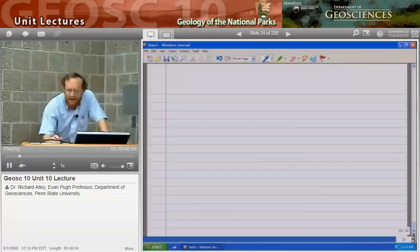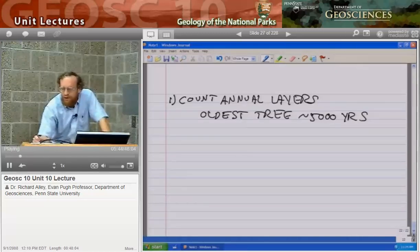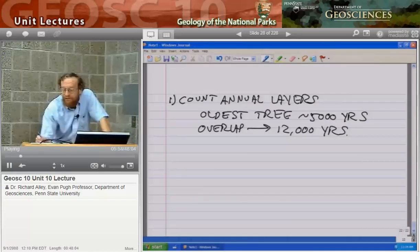And if you are counting annual layers in trees, the oldest tree is about 5,000 years. But the oldest wood, using cross-dating, matching overlaps, getting overlap from various trees, you can now go back to about 12,000 years. That's just in trees. We're not down into rocks yet. We're not into anything old.